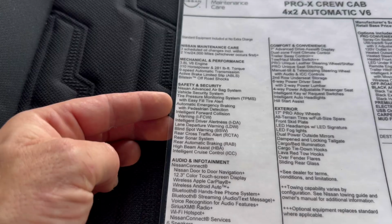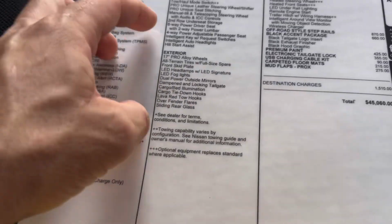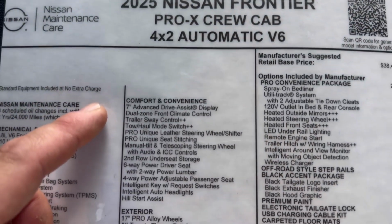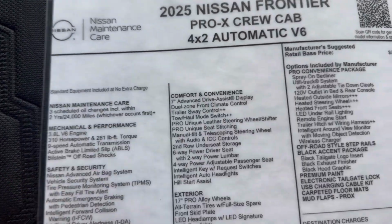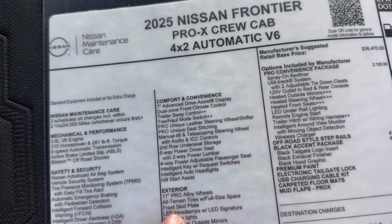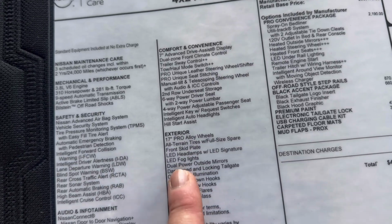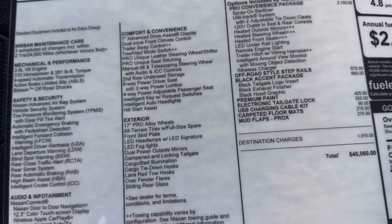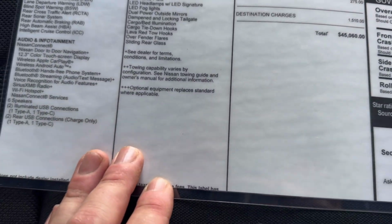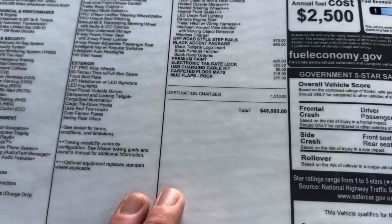I kind of went through a lot of this. These are just your safety and security here. Audio, I went through a lot of that. It does have the 6 speakers, the USBs and all that. And what do we got here? Comfort and convenience. So I kind of was going through some of those just to give you guys a look. It does have the keyless start and all that stuff. These are all standard, I'm guessing. 17-inch Pro alloy wheels, which were standard. The all-terrain tires. LED fog lights and all this type of stuff. The lights are really nice up front too. And the towing capabilities, I'm not sure, it says C manual, but I know it's over 7,000 pounds. I did do some research, and the salesman, which could be wrong, told me that as well.